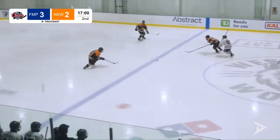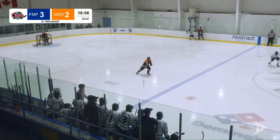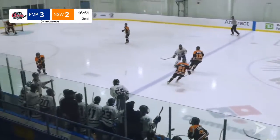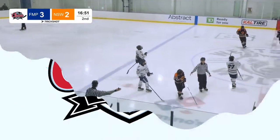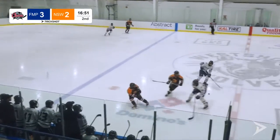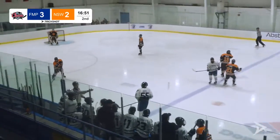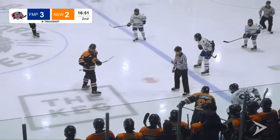Esposito wins that draw. So for the first time, North Shore trails in this hockey game. Played in front of the Fairmont bench up the other way. Shooting this one back in is Greenleaf. And play is whistled dead. Offside, the call there, I believe, or it just ramped up out of play. Hit someone on the bench.